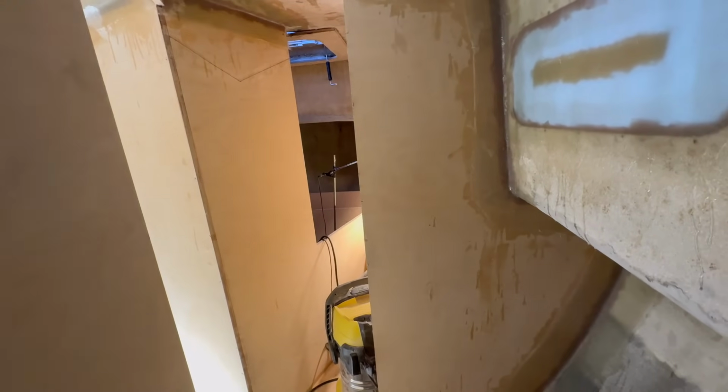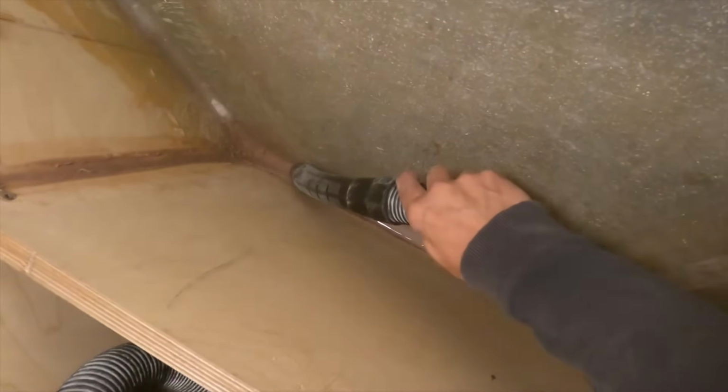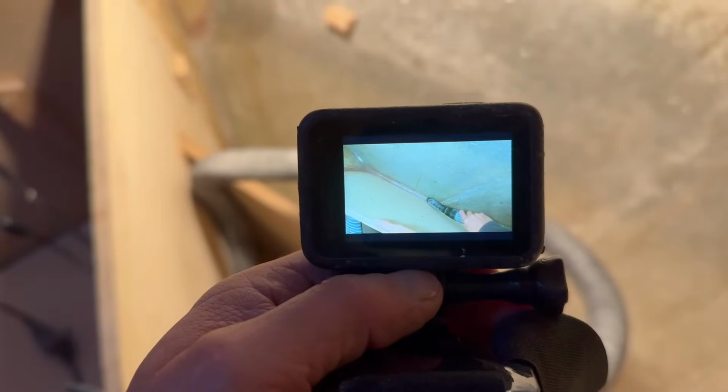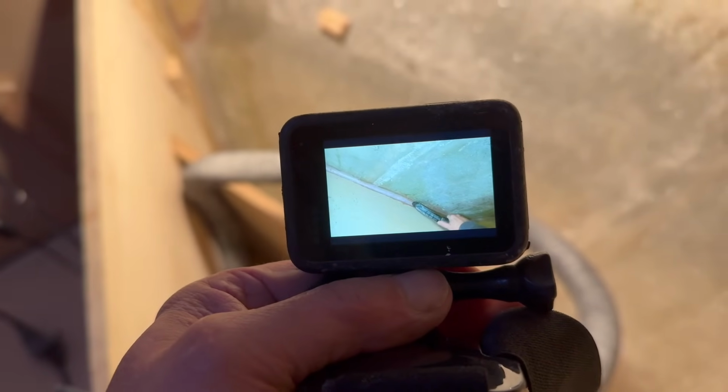As it gets more and more cramped aboard the boat, it gets more difficult for me to film, actually. Trying this when I work. I will try my best and I will do an experiment. That was not bad at all. We might be able to work with this.